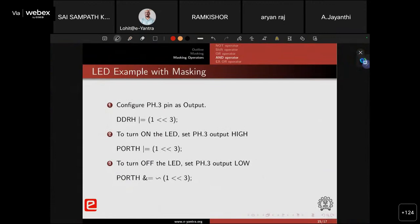Okay, so there is one example, assuming that an LED is connected and you have to configure the required registers, but using masking. If we were not using masking, you would have straight away given me the answers based upon the module that we saw previously, but we'll be using operators as well. So LED is an output device. Let's assume that it is connected to the third pin. So this is port H, 0, 1, 2, 3, 4, 5, 6, 7. So not all LEDs are connected. It is just connected to PH.3. So LED is connected here.